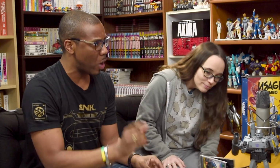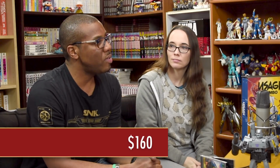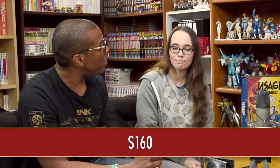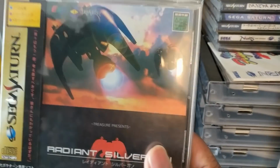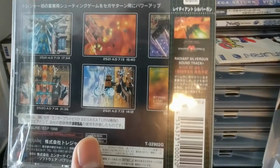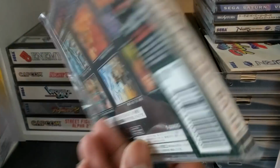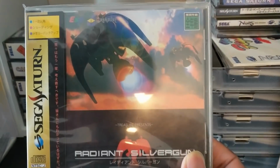On a trip to Japan, I don't remember if I had someone do this for me or I did it myself, but I found a copy of Radiant Silvergun in decent condition. It wasn't new, and it cost me $160 when I had paid $40. This is one of those instances where I felt so horrible that I had let the game go and then rebought it for 6 times as much, screwing myself. Okay, that's not how the math works out. Anyway, 4 times as much is what I paid for it. And it just drove me nuts. But it was definitely worth it because now I have a copy of Radiant Silvergun.